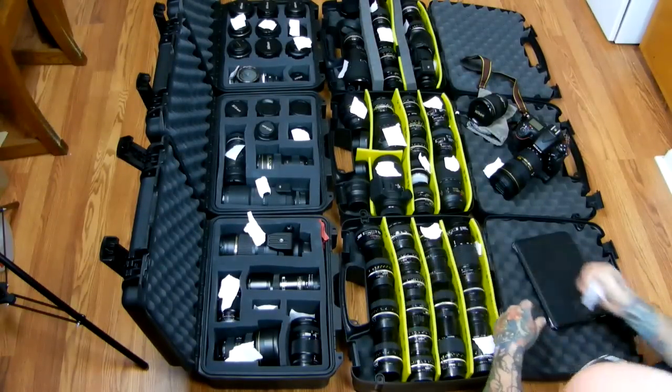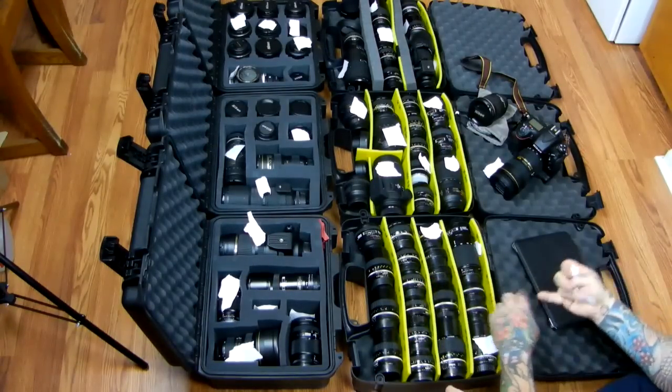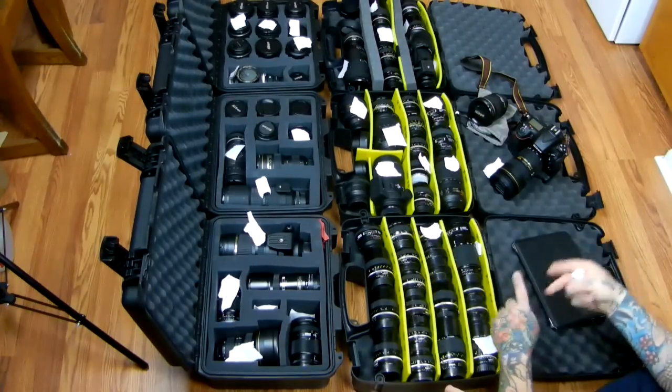Next lens, top value. Many considerations were made on making these lens choices. Price, value, consideration, sharpness, quality, yada, yada, yada.